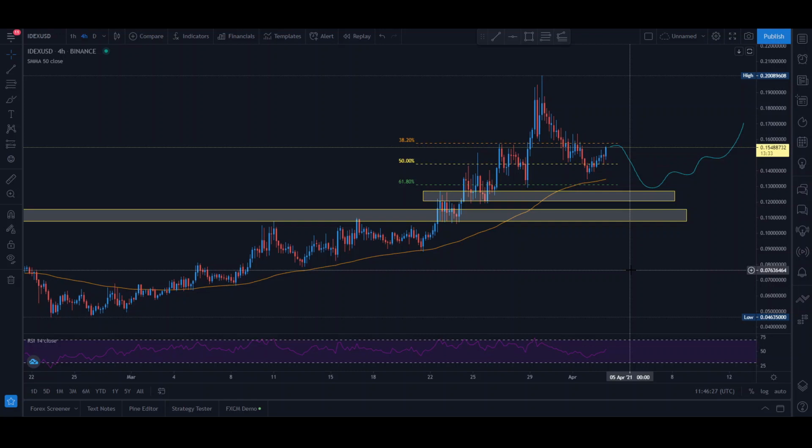As a project, it's tremendous. The chart is looking good. It's looking bullish. It's looking healthy. It's not scattered and shattered like a few other coins we did before, like Ripple.